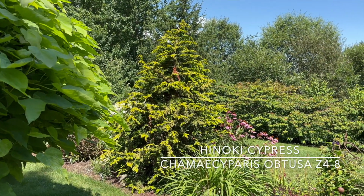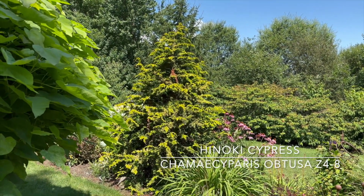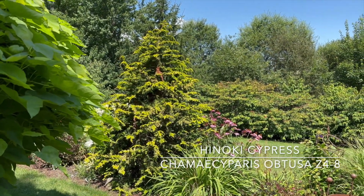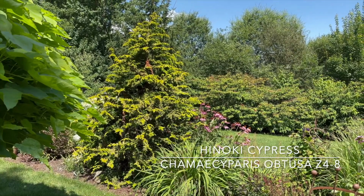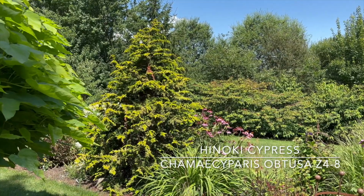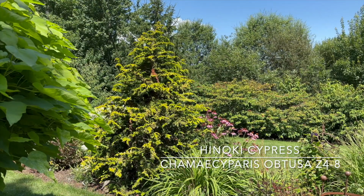So I have another cypress here. This is a Hinoki cypress, zone 4 through 8. Now, I think this was originally Compact Fern Spray, but obviously it's not, because that one only gets like 4 feet tall, and this one clearly is way over my head. Full sun to part shade, great winter interest. They're an evergreen, which is really nice, with branches that flatten out in a horizontal pattern, which is really nice.